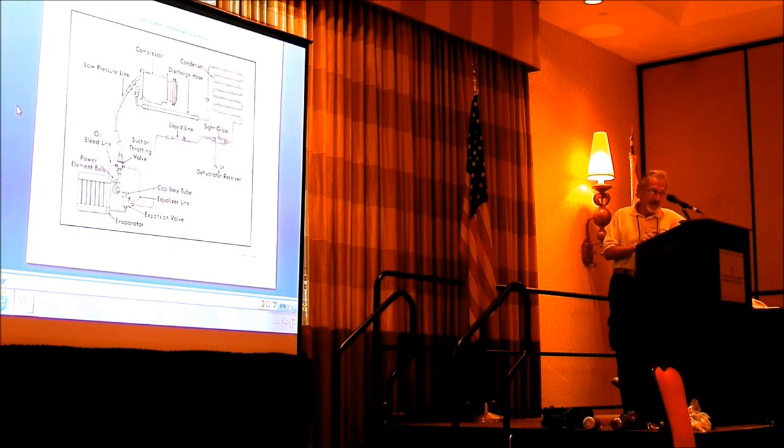Okay, dryer receiver. You've typically got a desiccant in there. A desiccant is a material that absorbs water, or holds onto the water molecularly, and they've used several types of desiccants over the years. What will happen is that the moisture that's in the refrigerant, if there is any, will end up staying in the desiccant and be pulled out of the system, and doesn't interfere with the operation.